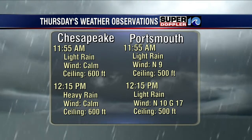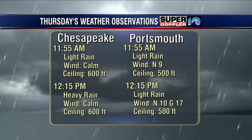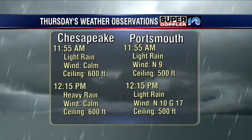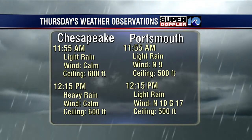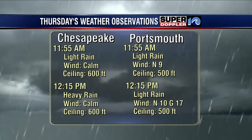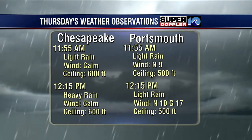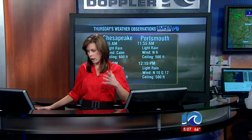We looked at observations just before 12 o'clock noon, and you could see there was some light rain in Chesapeake, light rain in Portsmouth, winds really not that strong, ceilings around 500 to 600 feet. So about where they are right now in that Norfolk camera I just showed you. 12:15, still some light rain, winds not that strong. So the weather was not ideal. We still do not know if it was weather related, but the weather obviously not good conditions out there, and they'll still continue to investigate.